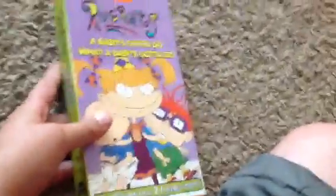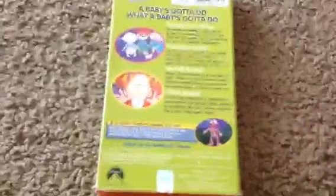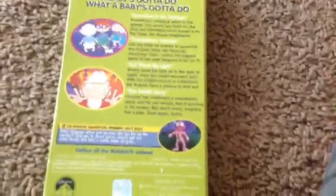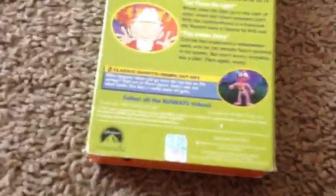The next item is the Sony Wonder version of Rugrats, A Baby's Gotta Do What A Baby's Gotta Do. However, the case is the Paramount re-release case, but the tape is the Sony Wonder version, which I'll show in a minute. So there's the front, side, other side, top, and back. And the episodes are Monsters in the Garage, Touchdown Tommy, and Let There Be Light. And if you got the Paramount re-release, the extra episode would be The Inside Story. And then the two classic shorts are for Inside Out Boy.